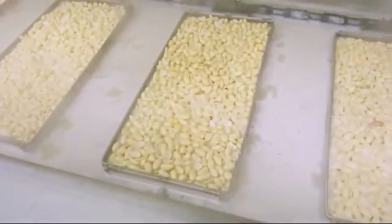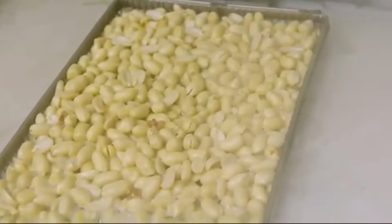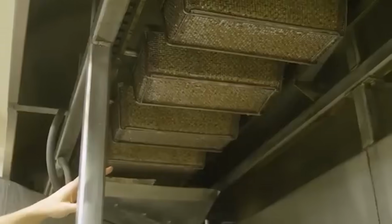In mechanical blanchers, peanuts are agitated against rough surfaces or rubber belts that strip away the thin, papery skins. A series of air jets and vibrating sieves separate the skins from the now blanched nuts. At this point, the peanuts are ready to be ground.